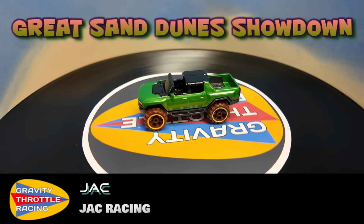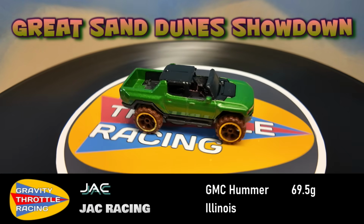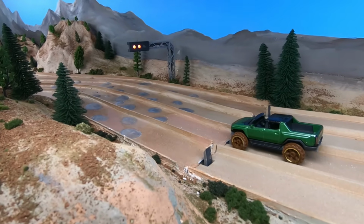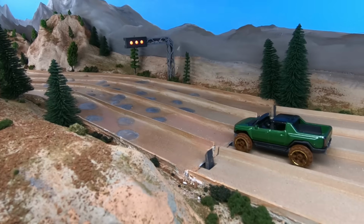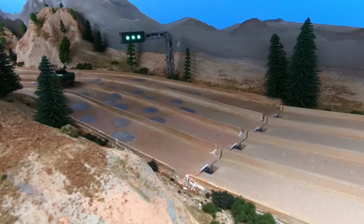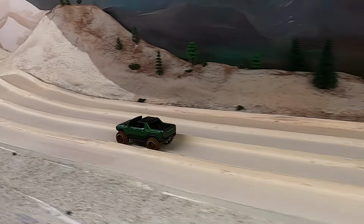It's JAC from JAC Racing in Illinois. That's a gorgeous paint job on that GMC Hummer. Now, Jack finished his third run. Well, no, wait a minute. He finished all three of his runs. Oh boy, I better not even tell you what his second fastest run was. This is the fastest, which was the very first run.